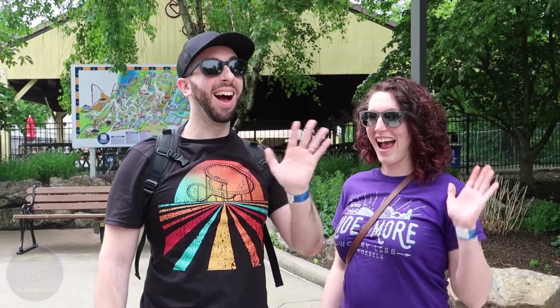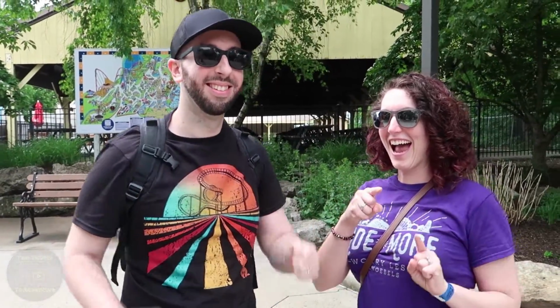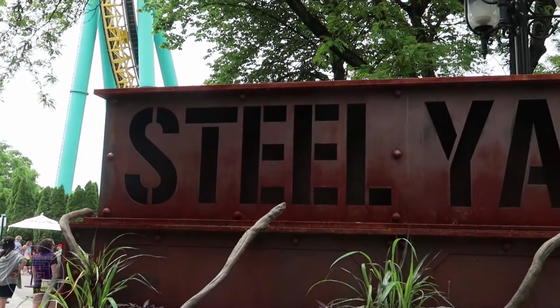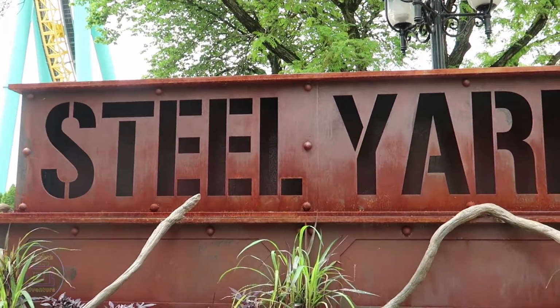And as I said in the intro, we have some friends with us today, Tim and Katie from TimandKT. This is our first time together at Dorney Park, and we're excited to go do Iron Menace together, so let's head that direction. As we enter the area where Iron Menace is, this area is now called Steel Yard.